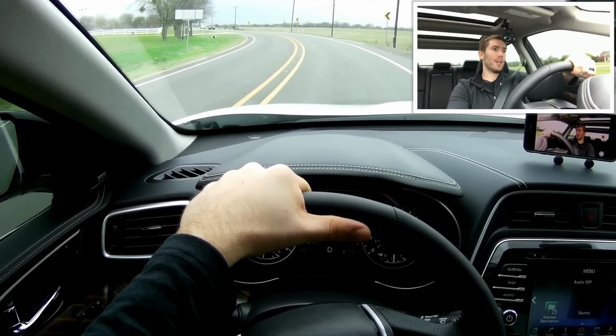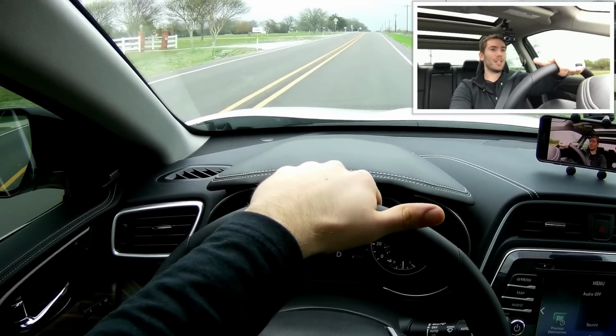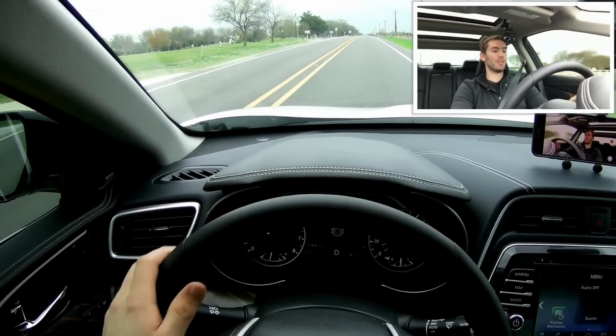As you can see this turn, I don't even have to adjust the steering wheel. I know exactly where it's going to go. It's really comfortable to hang on to and really comfortable to use.